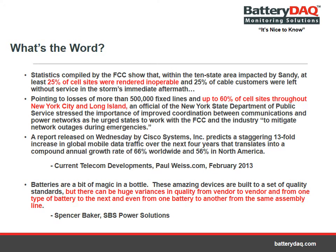When 25% of cell sites are rendered inoperable on the Mid-Atlantic coast, and over 60% go down in the most populated areas, changes must be made. Here is something to consider. Are those sites any better prepared today if the same thing occurred?